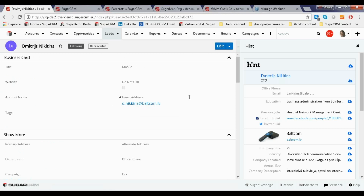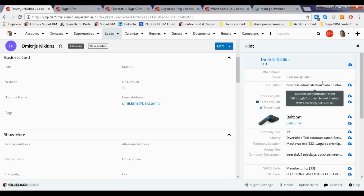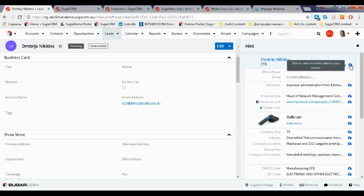In this particular case, it is a lead with additional information with the help of an amazing tool which is called Hint. Hint automatically gathers helpful personal and corporate profile details about the prospect based only on the name and the email from the broad range of social data sources, and it puts this information into the system within just a few seconds with the click of this button.